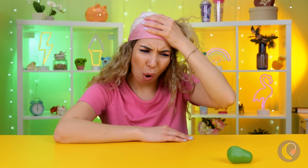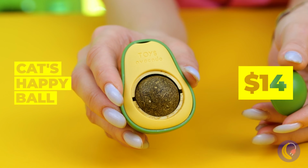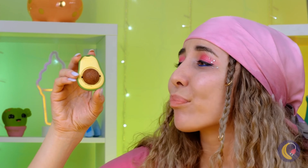Bonk! Oh. There's something different about this avocado. I just can't put my paw on it. Ah yes, a happy ball. I wonder who it's for. Ah, it's for the cat.